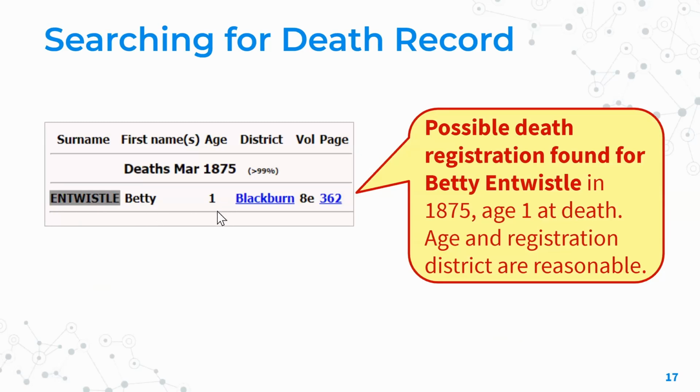This was reasonable, but I didn't feel comfortable just going off this information alone and saying, oh yeah, she must have died in 1875. I wanted to be more certain. So I decided to take stock of what I knew, get it all listed out so that I could use what I know to discover what I don't know.